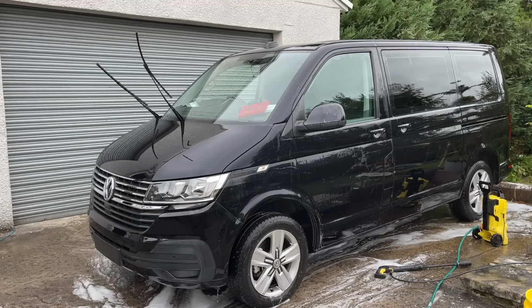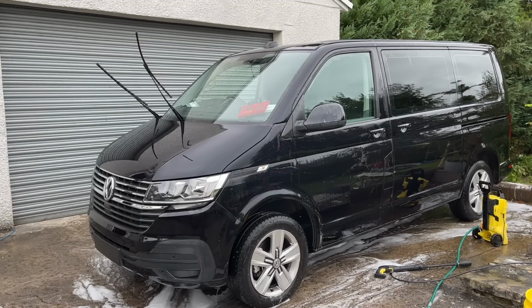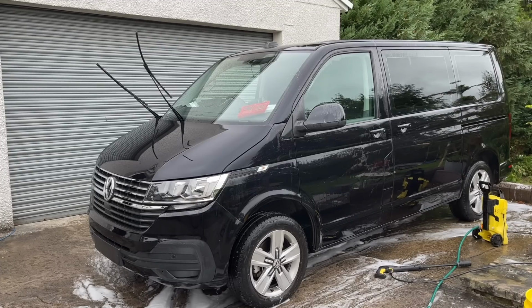Well, it's certainly not the best clean I've ever done, but it'll do for just now. And it's amazing how much a clean can make a car look so much newer. So now what we'll do is get the garage door up, get the van inside, and get back to working on that interior.